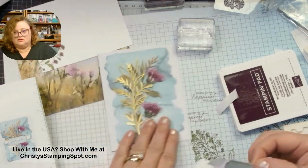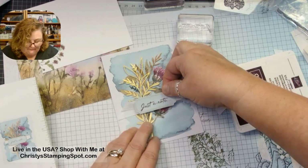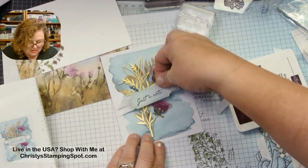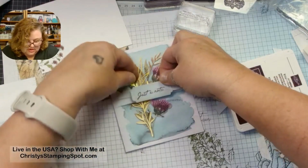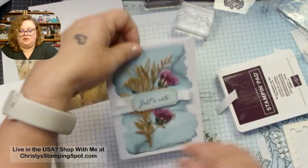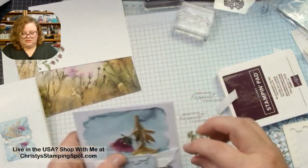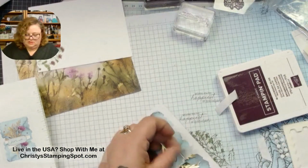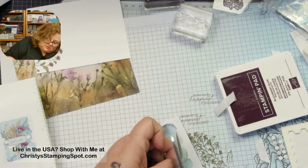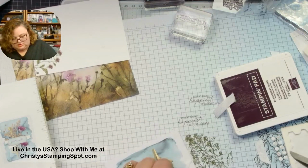Okay, and then this goes on here on the middle. Is it like that? Looks like it's right here. Straight, just like that. Just the note in the middle. Very pretty, very lovely. Actually, I think I want to make this one a little bit smaller. There we go. Oh my gosh, that was terrible.